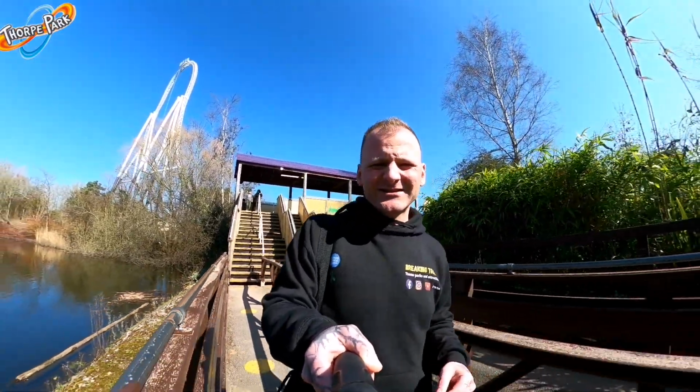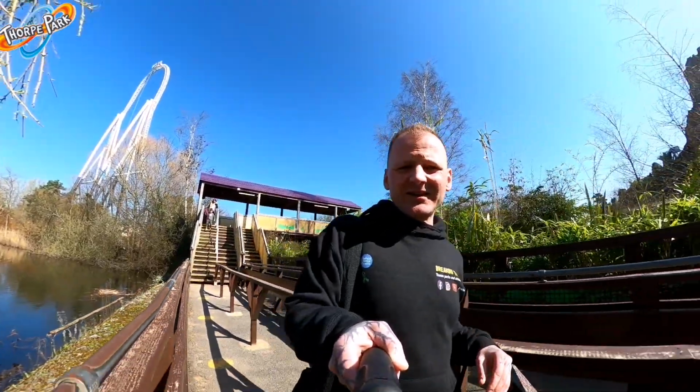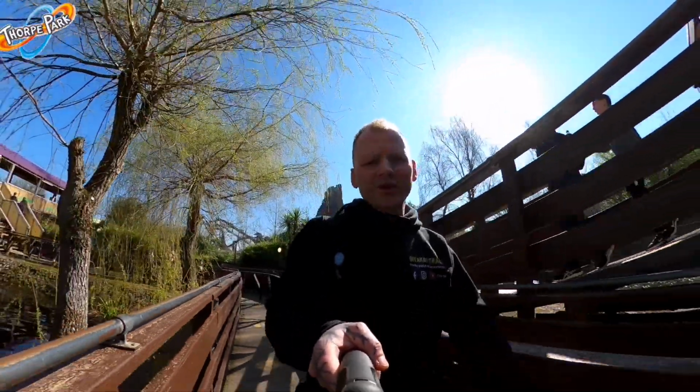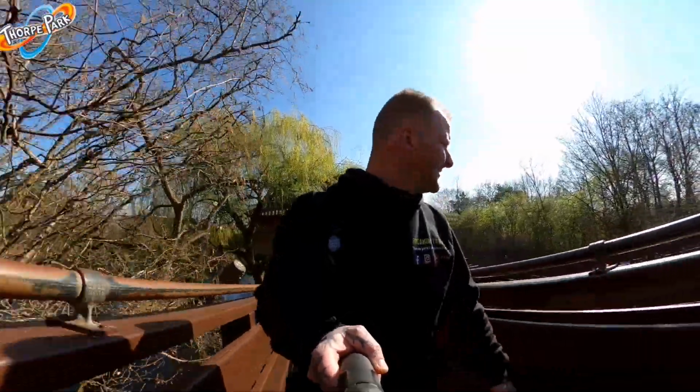It's a beautiful day here today at Thorpe Park. The sun is shining. It was a little bit chilly this morning when we first arrived, but it's warmed up quite nicely today. Beautiful sun, look at the weather. It's like a summer's day here. But yeah, we're going to head on to Rumble Rapids now, and tell you how it went when we come off.